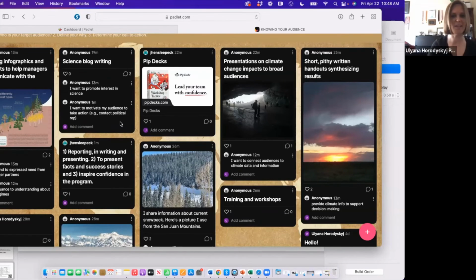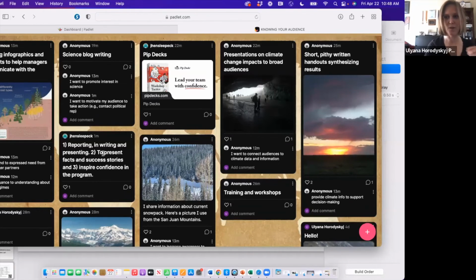Nice. Yes. Contacting political representative. Great. Yeah, because people really do respond to tangibles, right? If you tell them specifically, all right, here's one thing you can do, you're much more likely to get them to do that. Use this app, use this tool. Here's how you use it.